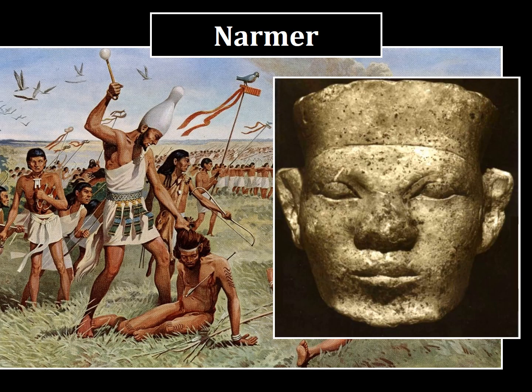The first pharaoh to unite both parts of Egypt, Lower and Upper Egypt, is a guy named Narmer, and he was big into smiting people, as you can see from this painting. This is a very famous painting, actually. It was in National Geographic, and we only have this very poor sculptural representation of Narmer because we're going way back in time with him. But he's significant because he's the one that was powerful enough to use the military to join both parts of Egypt.